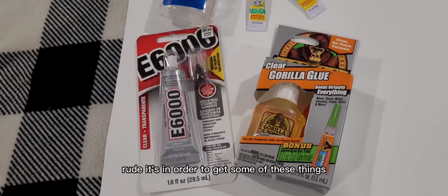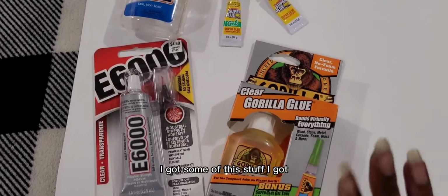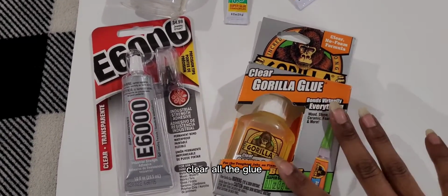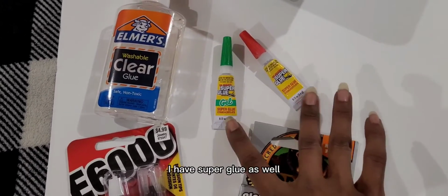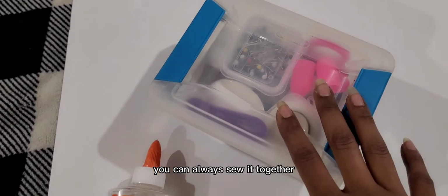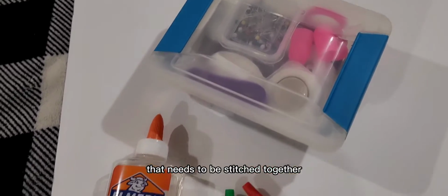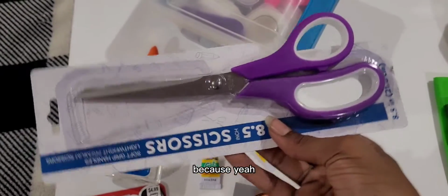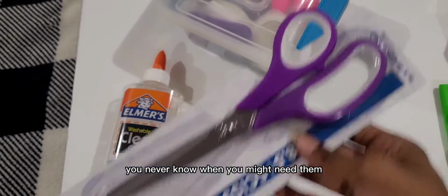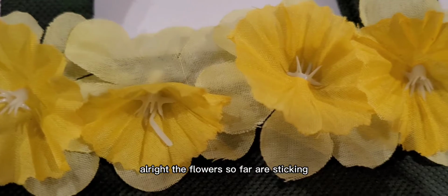Alright, so in order to get some of these things sticking together, I got some of this stuff. I already have this Gorilla Glue and E6000 glue. These are brand new, I never opened them, but of course I have super glue as well. I have washable clear glue, and if push comes to shove, if nothing else works, I can always sew or stitch anything that needs to be stitched together. And of course a huge pair of scissors to work with, because you never know when you might need them. Alright, the flowers so far are sticking.